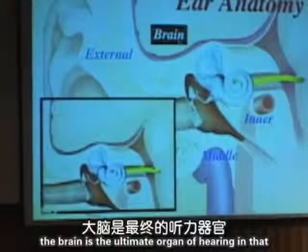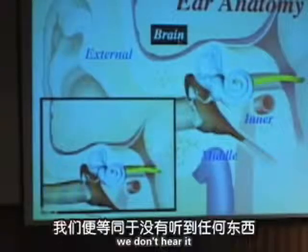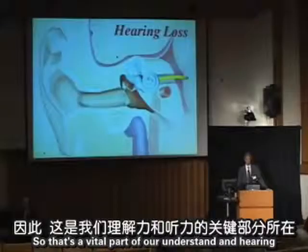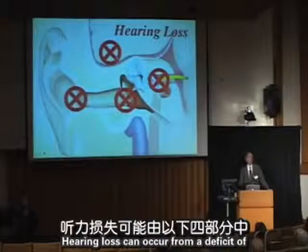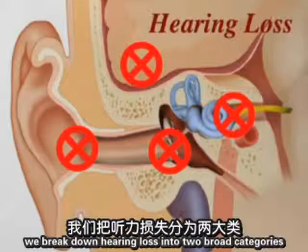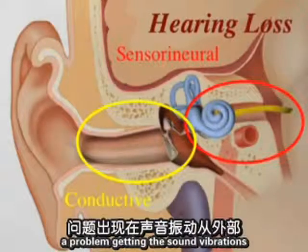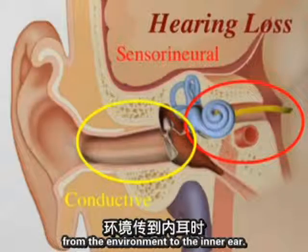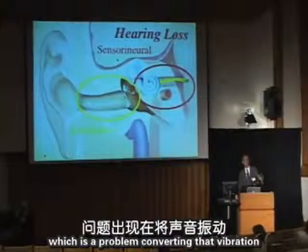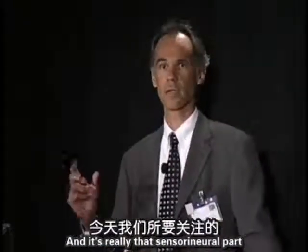And finally, the brain is the ultimate organ of hearing, in that if the sound doesn't get there and doesn't get processed by the brain, we don't hear it and we can't make sense of it. So that's a vital part of our understanding and hearing. Hearing loss can occur from a deficit of any one of those 4. And in general, we break down hearing loss into 2 broad categories. There's conductive hearing loss, which is a mechanical deficit, the problem getting the sound vibrations from the environment to the inner ear. And then there is sensorineural hearing loss, which is a problem converting that vibration to an electrical signal that the nerves in the brain can understand. And it's really that sensorineural part that we're going to focus on today.